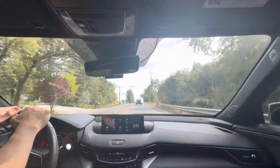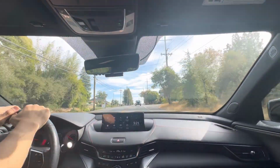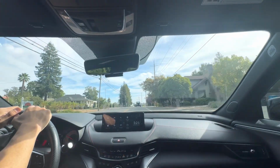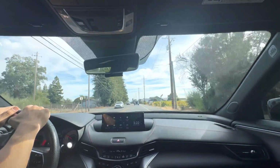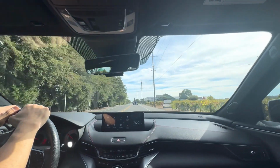And I do use remote start a lot, especially in the winter, just to warm it up for a few minutes. And then I can just get in and go, and it starts the heater and then the air conditioner and stuff. It cools down in the summer, which is nice.